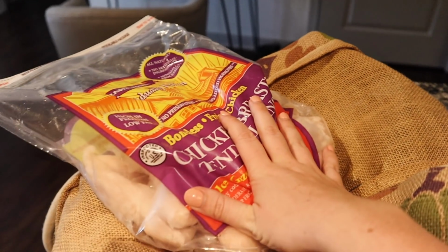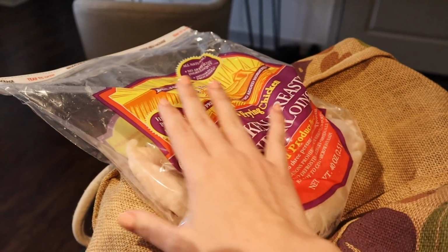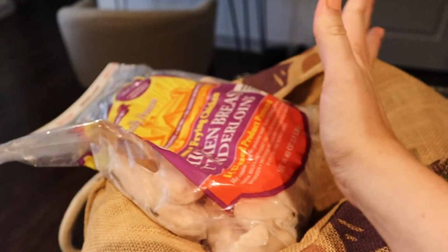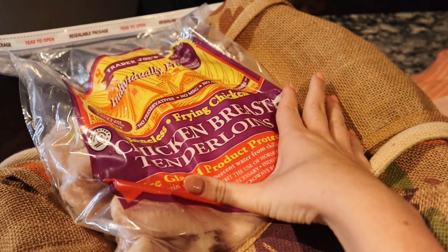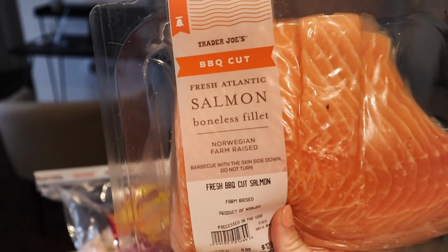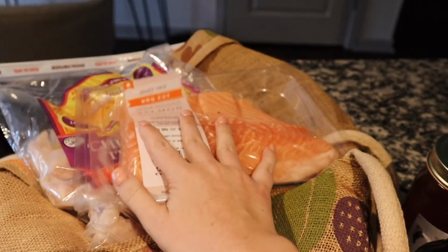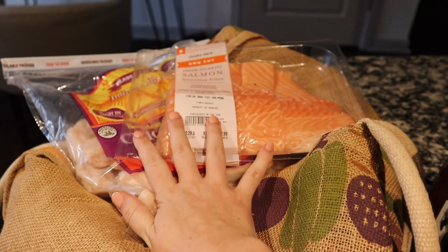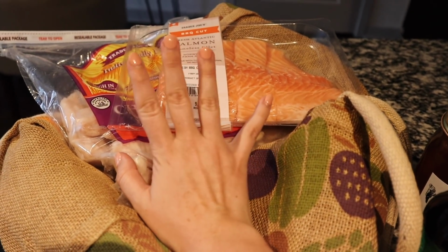So my solution was just to buy the biggest plastic packages of the meat as I possibly could. So I got this thing of chicken breast tenderloins from Trader Joe's, as well as this barbecue cut salmon, 4 pieces. So that'll be 2 meals for Christopher and I. So I think that's going to have to be my solution in terms of protein.